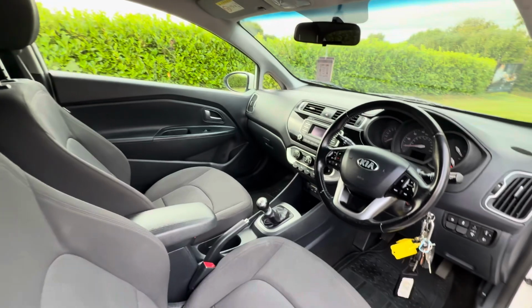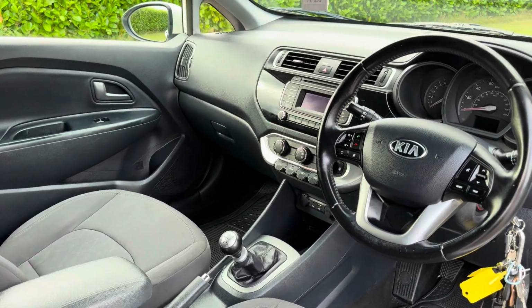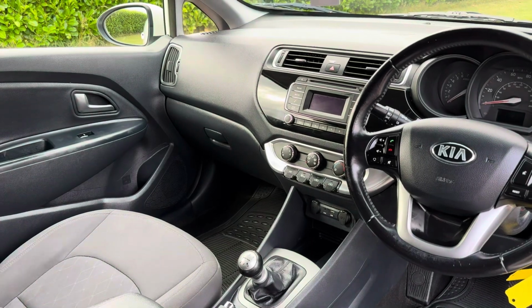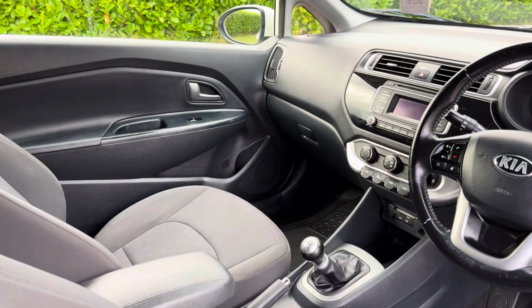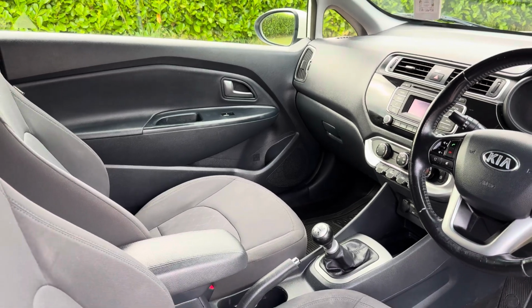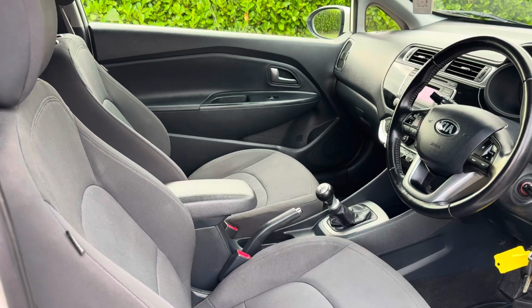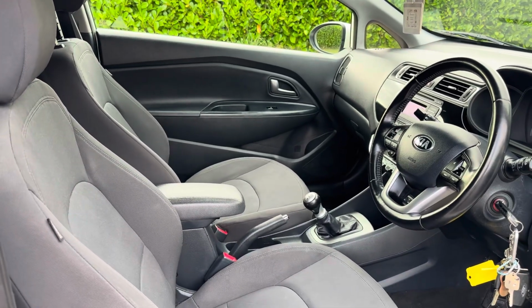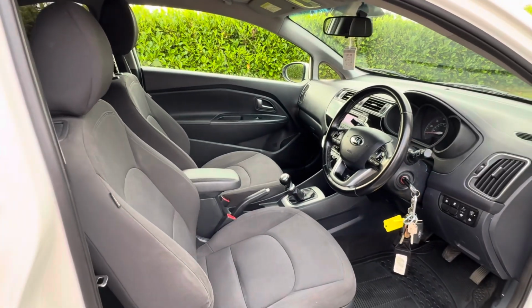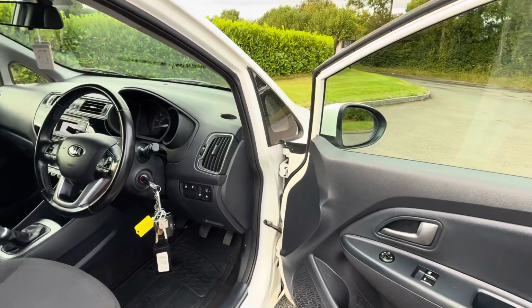With that clipped back in place, as you can see, quite a nice layout to the dashboard as well. Bluetooth system, really nice. The way they've put the high gloss black trim on there, I think that makes it look a little bit classy. You've got a centre armrest. It does feel like a bigger car than a 1.25 should be. As I say, it feels more like a Focus class car, but with that smaller engine and lower running costs, which is really good. We've got electric windows in the front.